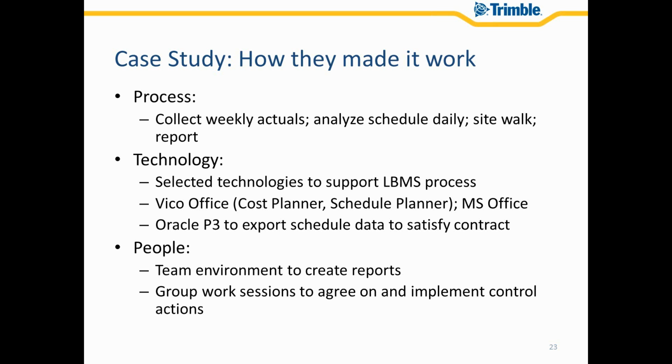The technology we used was Vico Office, Cost Planner, Schedule Planner. We used a bit of Excel as well. And we exported this data to Primavera to satisfy the contract to the owner.